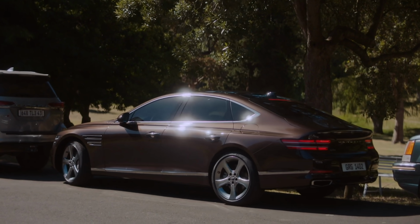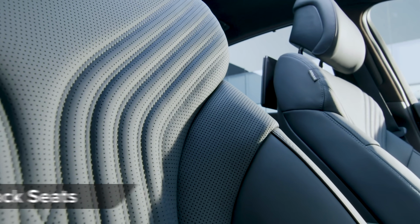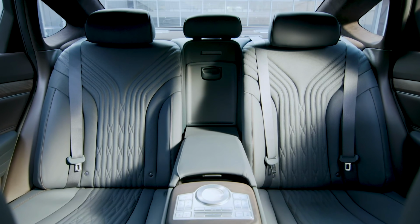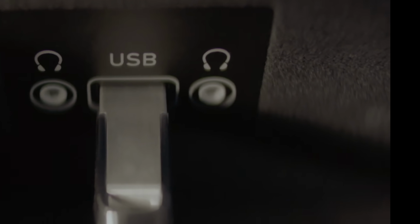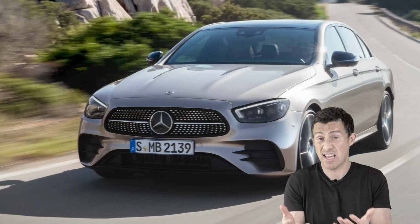Easy. The G80 looks just as nice in the back seats as it does in the front. In fact, the seats themselves are very similar to the front seats, and they can recline and they can slide forwards. They're fully electric, obviously. You also get rear infotainment screens, your own climate control there in the back. All very, very luxurious. In fact, in the rear, it's a bit more like the Korean version of the Mercedes S-Class rather than the E-Class.